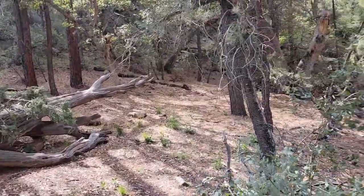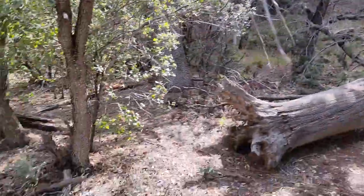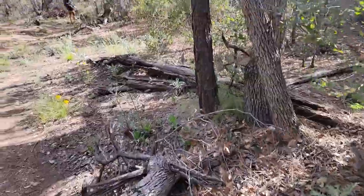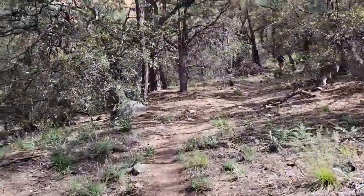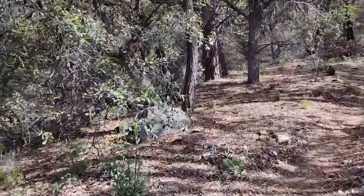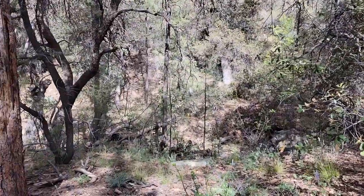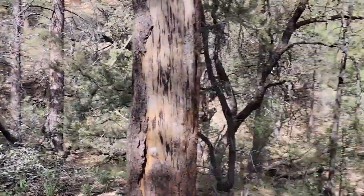Around the 3.5 mark, nice little campsite. We come out of that narrow part of the canyon and get this confluence of other canyons. So we're still climbing though.